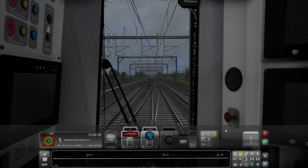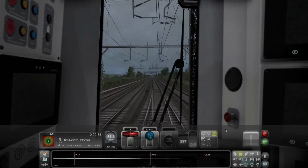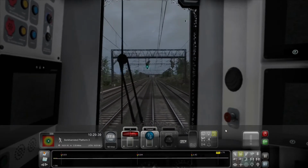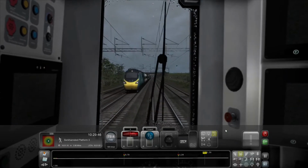It is a route that probably would be good if they bring it over to Train Sim World 2, so then it wouldn't be as laggy. It could make the Mark 3s load. Yeah, it would be a lot better. Here's an Avanti West Coast Class 390 Pendolino.